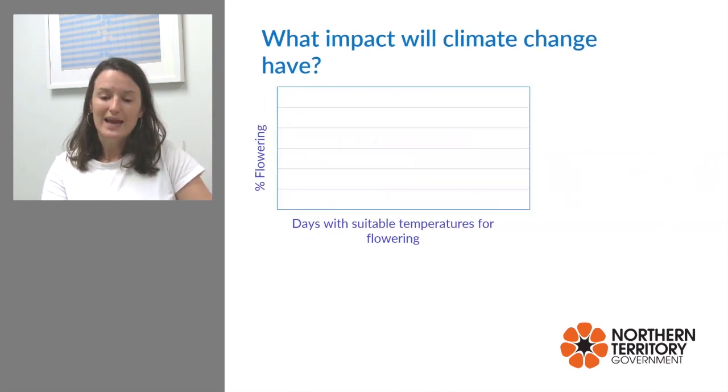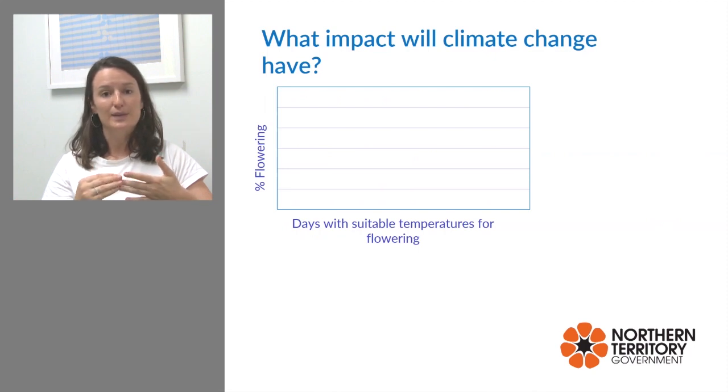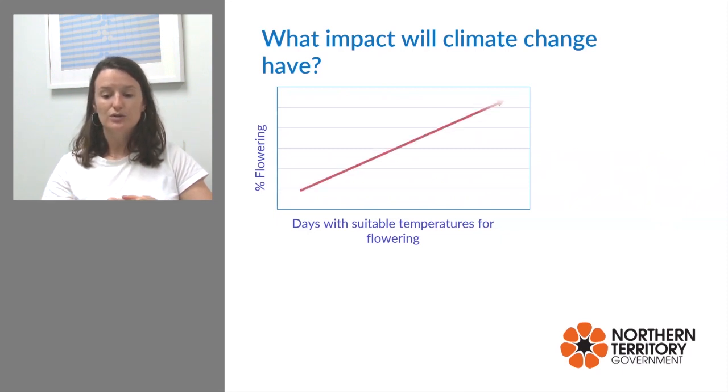So what we've done is we've counted the number of days where flowering can occur historically, and then we've gone out into the field and measured the proportion of stems that have turned into flowers compared to the proportion that have turned into leaves. From that, we're able to develop a positive linear model, and then we can use that positive linear model to take the number of days that occur in the climate model projections into the future, the number of days in which flowering can occur in those models, and relate that back to the potential proportion of flowering that we're going to get in the future.